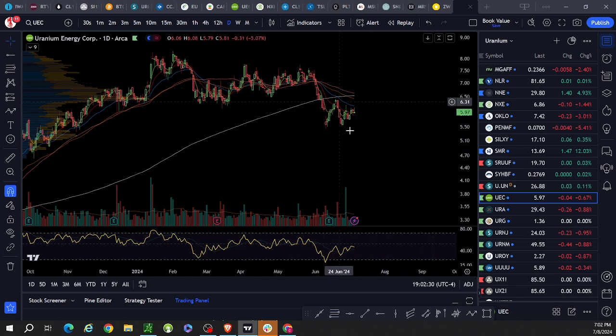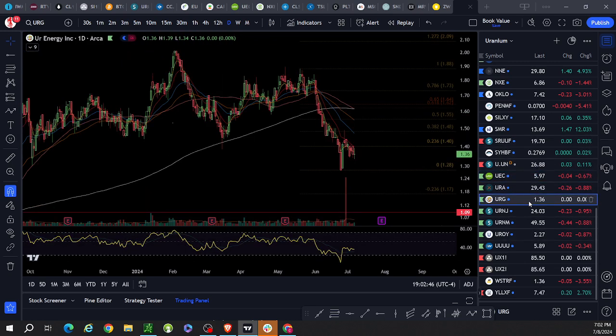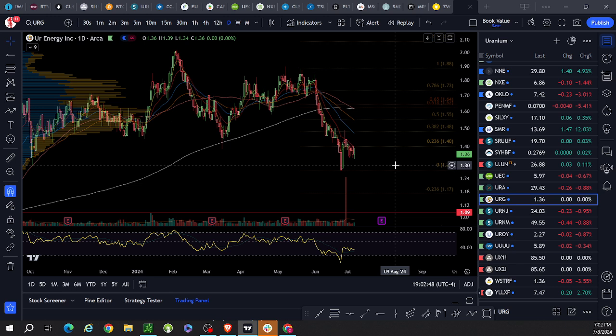The battle is here right now, but again, it's in the middle of this range. So, I mean, you're gambling. Price action is not telling me anything in either direction. The only thing that so far the price action is telling me with anything is Encore, which has made a daily trend change. URG still just getting smoked.